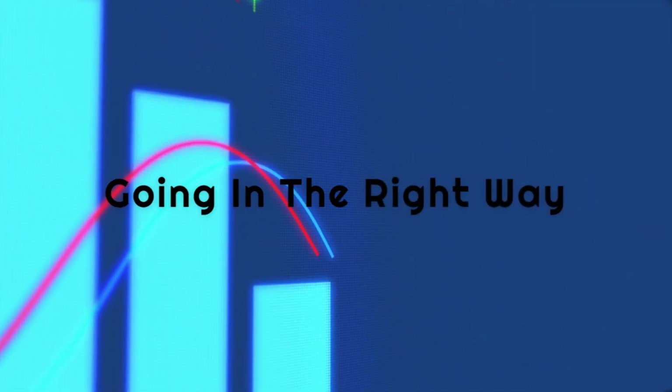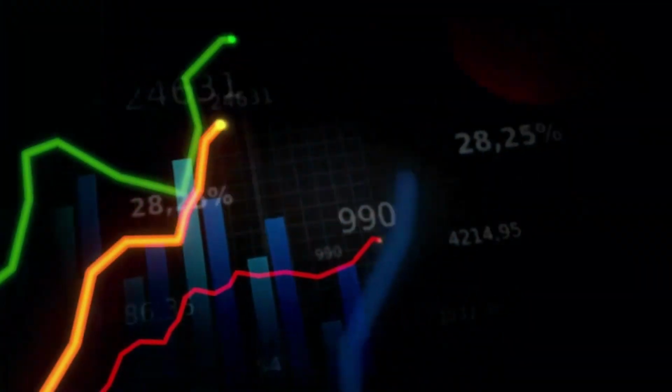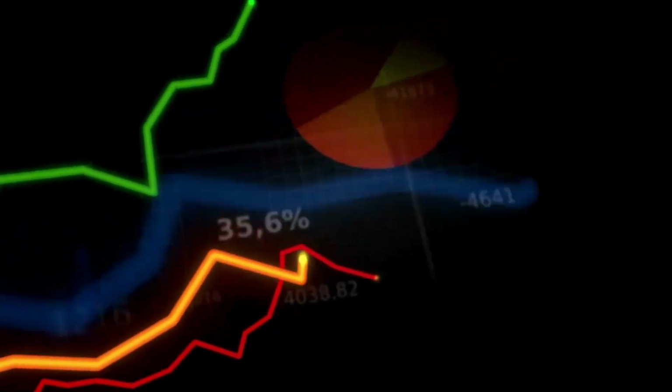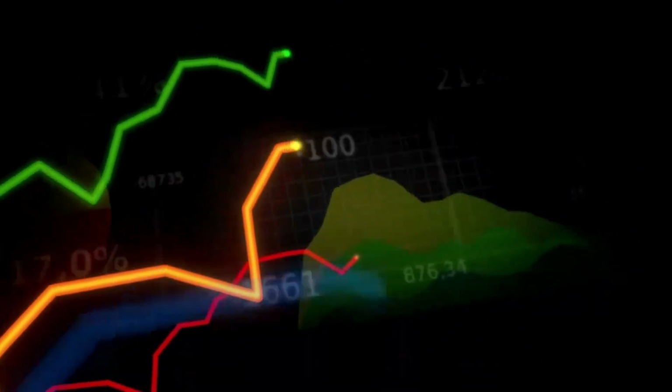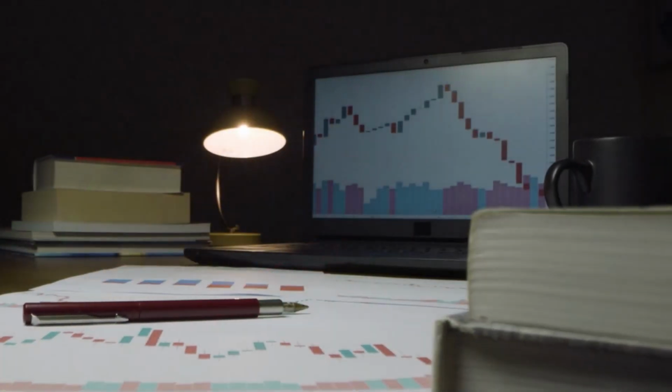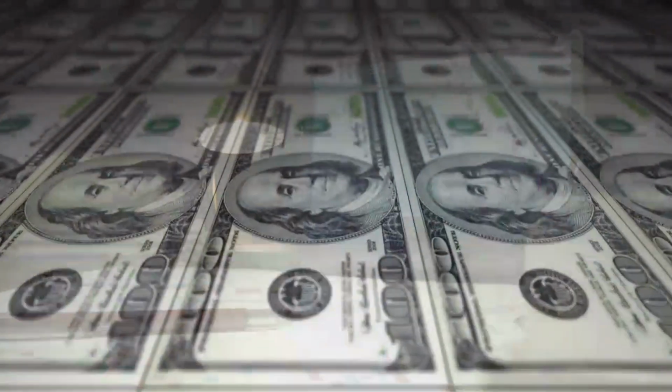I'll be sharing live trades and results with you. We'll be evaluating how well these trades work out. We'll be benchmarking this against the S&P 500. I'm expecting to be outperforming it every month. Along the way, I'll also be sharing some lessons I've learned about investments, trading, and building wealth.